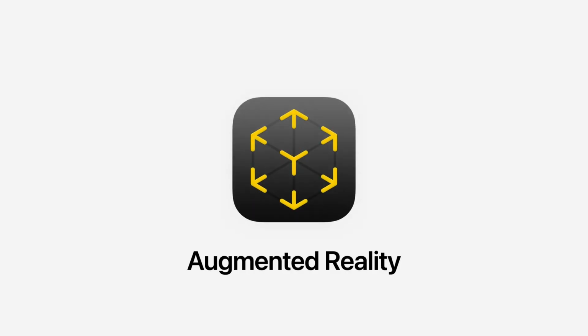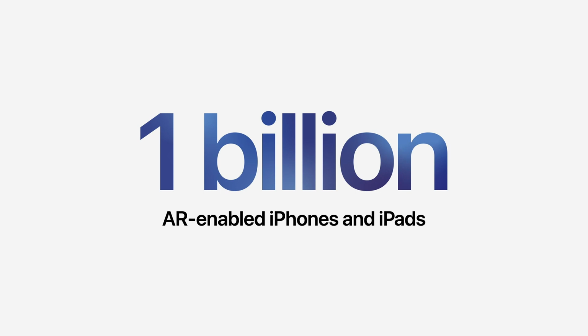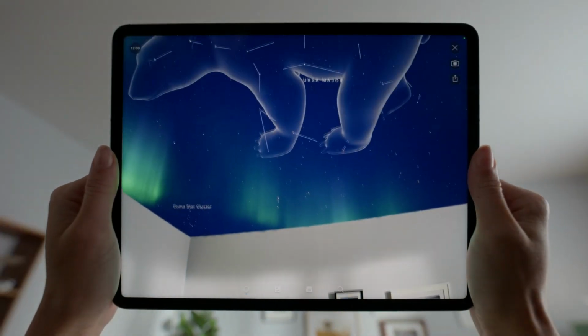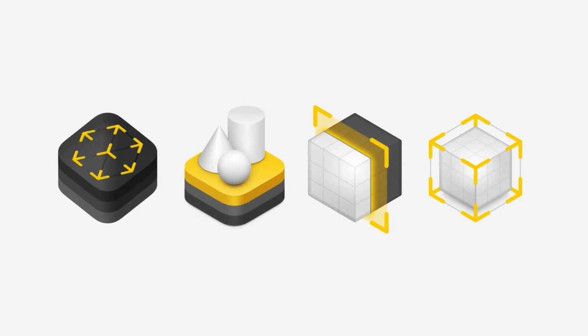AR is a powerful technology, and thousands of you are already using it in your apps to transform how we all work, play, and express ourselves. With over 1 billion AR-enabled iPhones and iPads around the world today, there's never been a better time to start adding AR experiences to your apps or building entirely new ones. Historically, building great AR apps has required deep knowledge of 3D modeling and a mastery of sophisticated rendering engines. However, we want all of you to be able to create amazing AR experiences. This is why we've released a suite of technologies to make it easy for you to get started with AR.